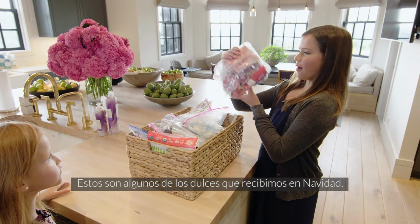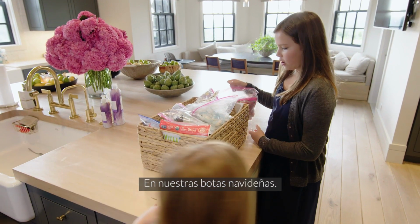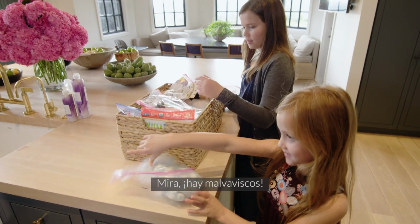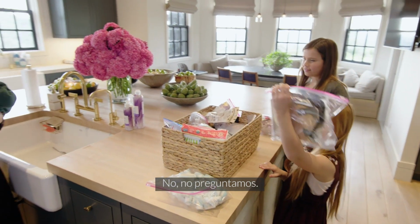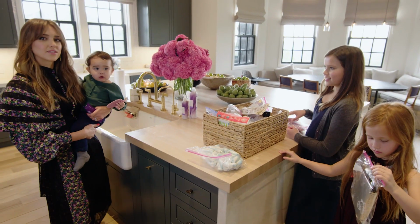This is some of the candy that we got from Christmas in our stockings. And lots of marshmallows. Do you guys ask, or do you just get into it? No, we don't ask. So rude.